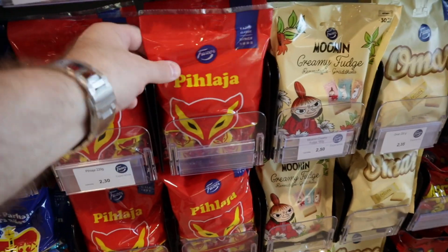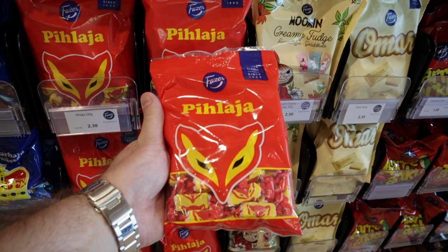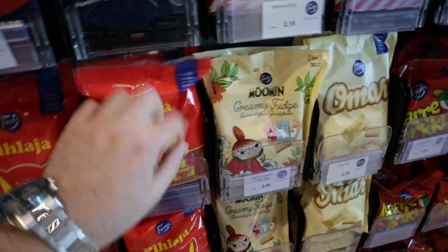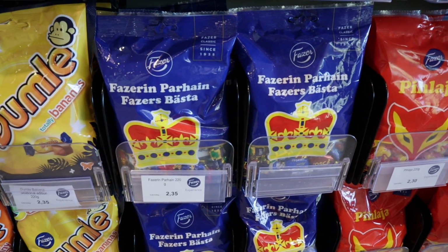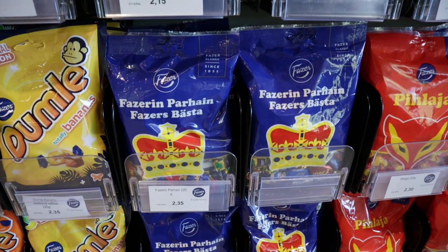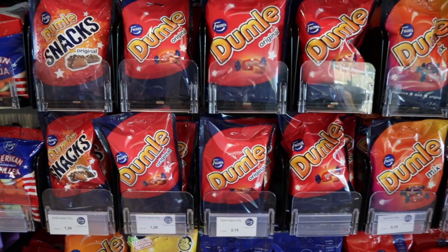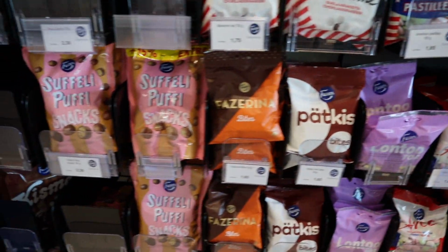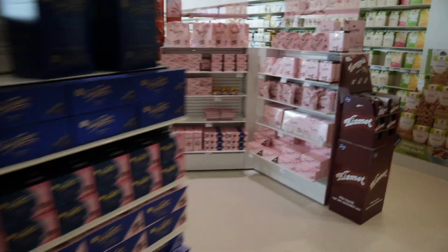Laya, this is something from everybody's childhood in Finland. These candies, also called the fox candies. These are the best of Fazer from the old times. They have been around in Finland forever. Dumble, how do you call it? I don't know. Suffeli, Fazerina, Pätkis. Oh my god, look at this.